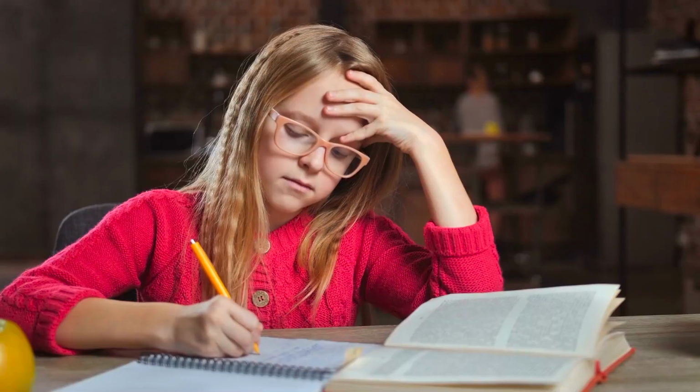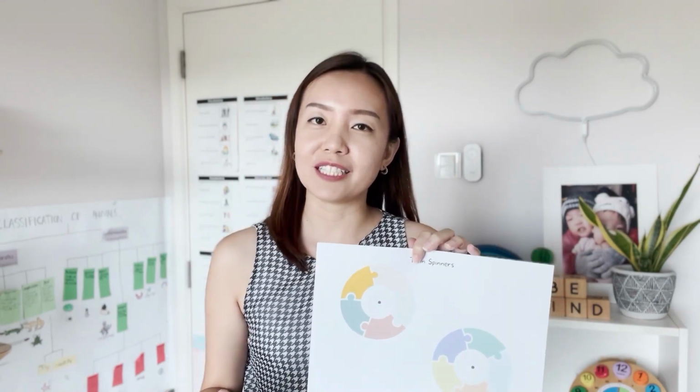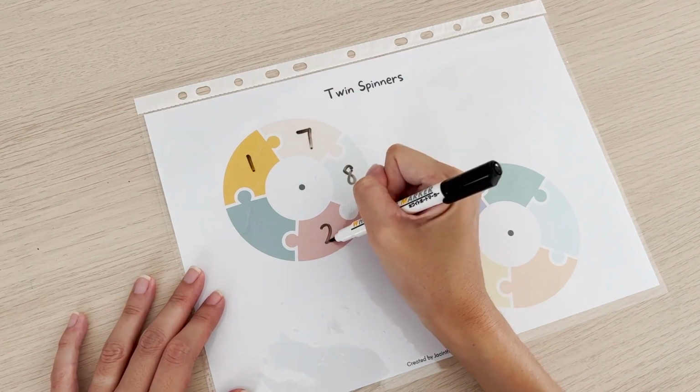If you ask your child to complete a worksheet of 10 questions, they may find it boring and lose interest quickly. But if you use this Twin Spinners template, your child has the opportunity to create his own questions and be more involved in the learning process. To reuse this template, I insert it into a plastic sheet and write on it with dry erase markers. This is one way to play it.